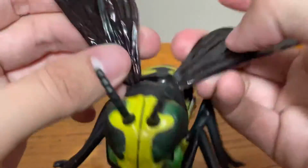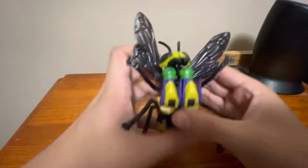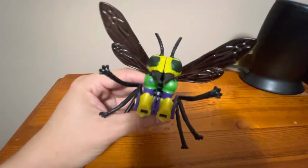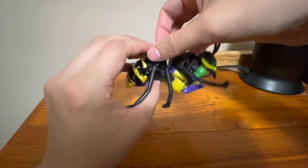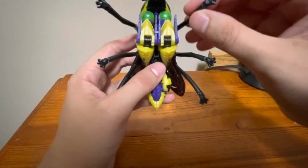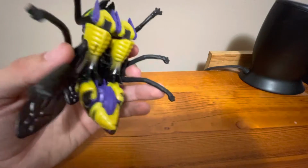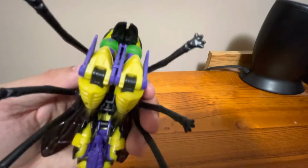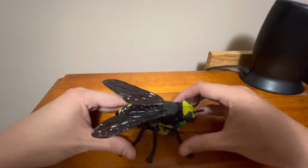Wings are on ball joints, so they can do pretty much anything you want. I don't know if wasps do that, but you can. Okay, that looks creepy to me. It just looks like he's coming right at you. I'm gonna flip those back for my own safety. I know he's a figure, he can't hurt me, but look, he's got these creepy hands on the end of his legs. Kind of similar to the ones this guy has. But this guy creeps me out because he can fly and sting me.